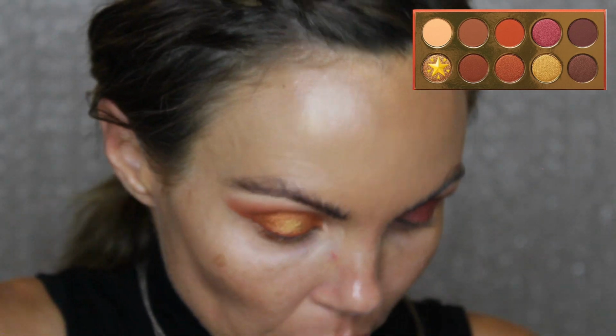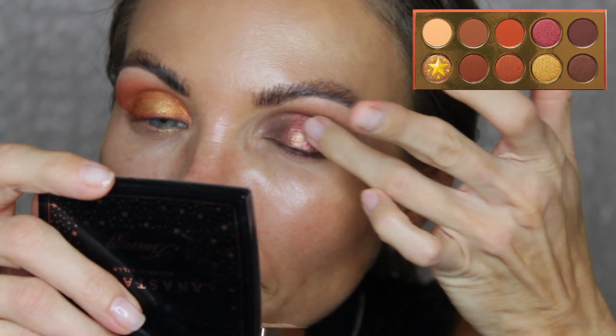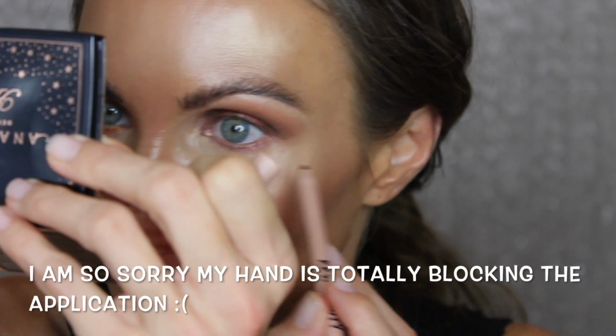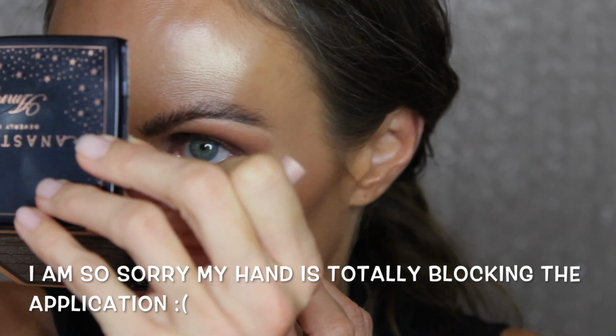Okay, now I'm going to dip my finger into this shade right here, which is called Burnt and Bronzed, and put a tiny bit of that right over top of that purple, right in the middle. I'm going to use the copper colored one and go underneath the lower lash line.